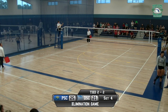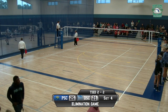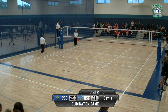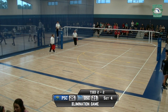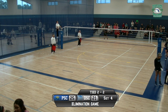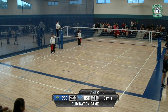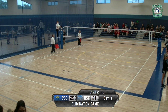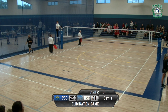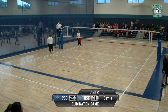What a turn of events for Daytona State College. Taking the first 2 sets pretty handily. Pensacola clawing and digging and scraping their way back. And now we head to the 5th game. A lot of fans here for Pensacola because they're hosting this tournament, so their fans are local. Pensacola takes set 4, 25-21. Now we're tied up as we head into the coin toss.